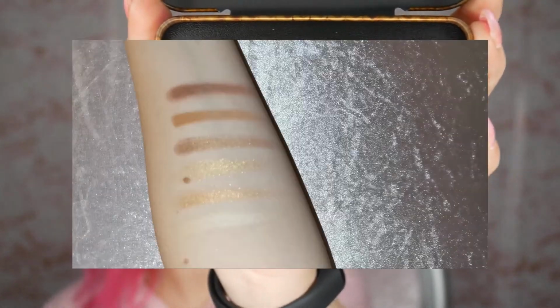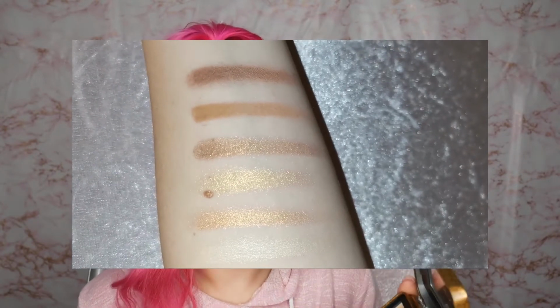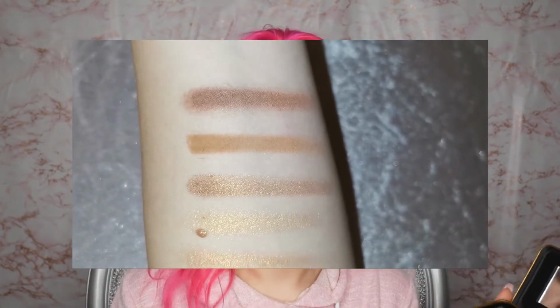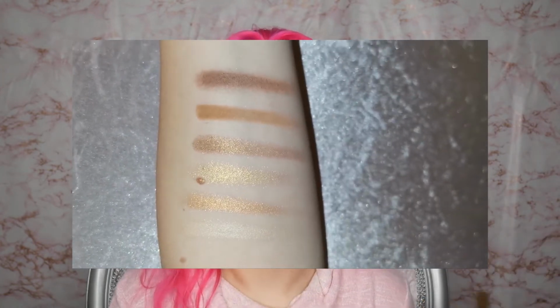So that's what it looks like. Obviously I will insert some swatches. I'm not going to try and figure swatches out. I'll do them later. I'll remember tomorrow when I sit down to edit and do them then, which is what I've been doing the last few times.